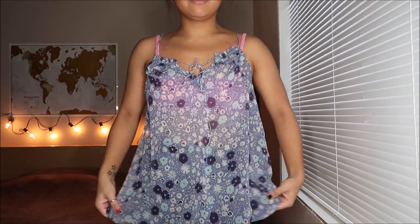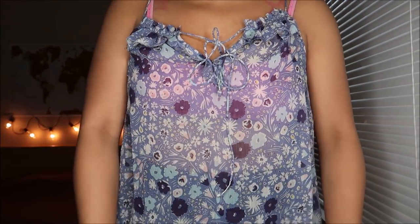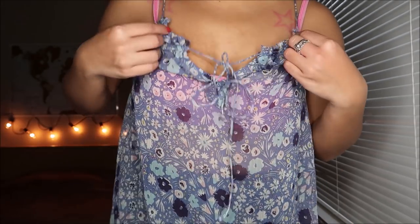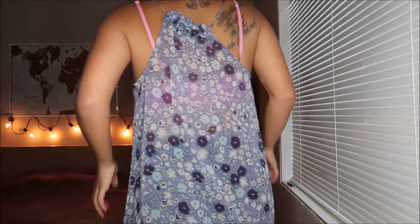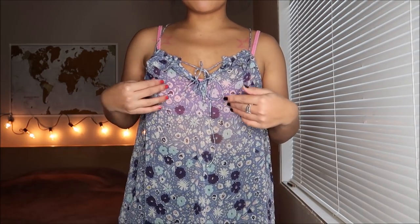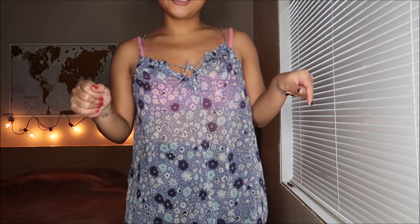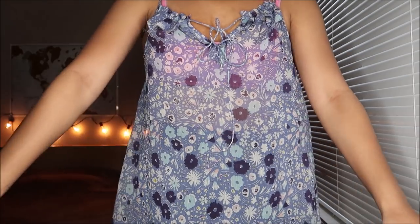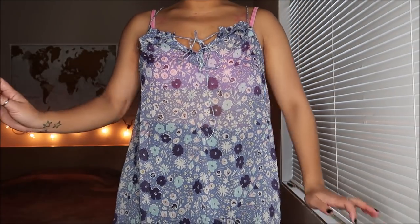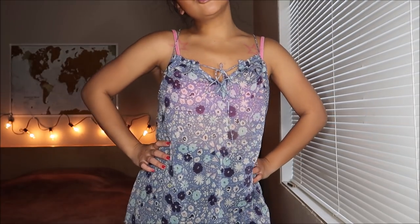Okay guys, this is a sheer chiffon top by American Eagle Outfitters in a size medium. And the pattern is, I think, a paisley floral. It has a little drawstring here. You can actually layer this, put a white tank top on inside, and then put a cardigan on top of it, wear some leggings and some tan boots, and you're good to go. But yeah, I saw this and I instantly got it because you can style this so many ways. This was actually going for $2.99.